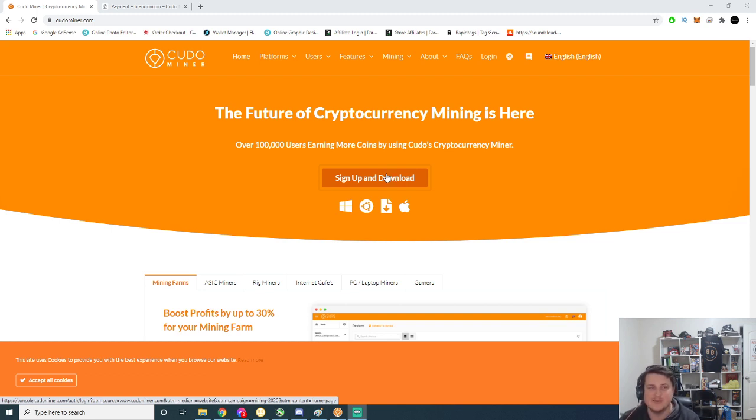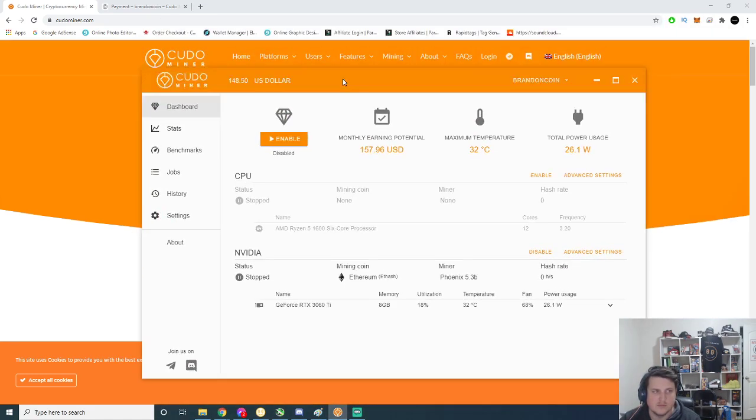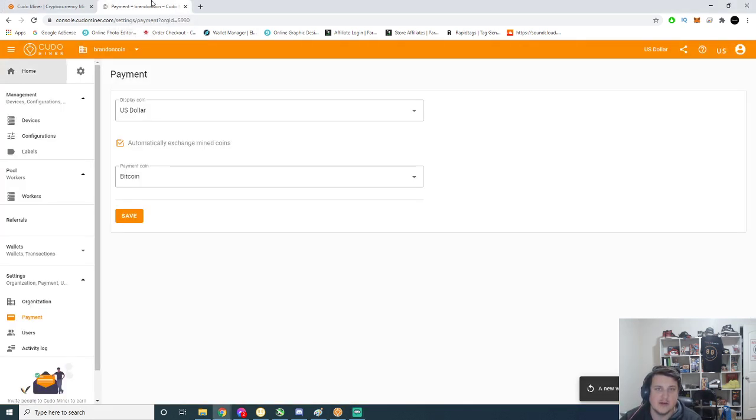So once you sign up, download, and launch Cudo Miner, you're going to want to go back and log in on cudominer.com. So you're going to have your Cudo Miner user interface up. Just go ahead and minimize that. I'll show you how to get that set up in a second. Once you log in, you're going to see this on the side. Then you want to go down to settings and go to payment.